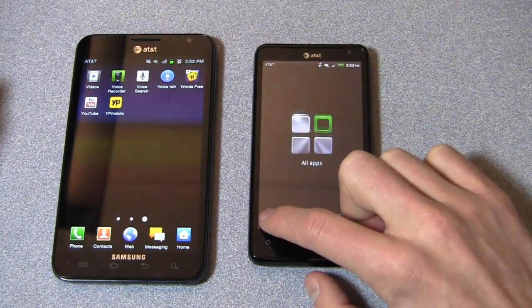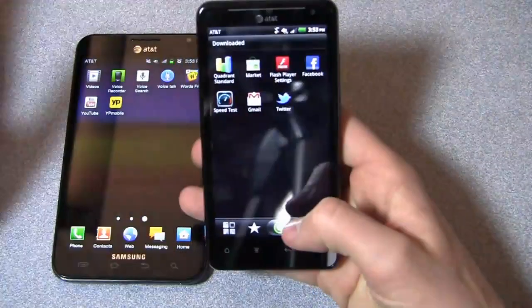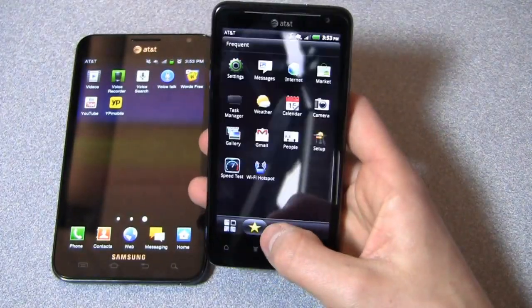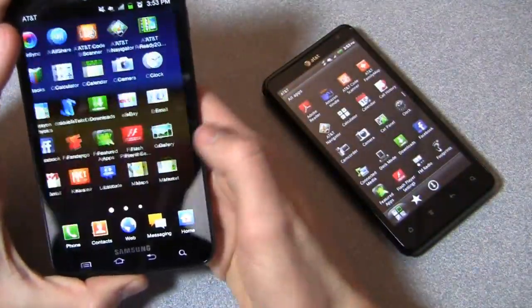And this is a nifty little feature that I like. You can switch between all apps and frequent and downloaded. So you can see the downloaded apps that I've done recently. I can see my frequently used applications, and I can go over here to all apps as well. Over here, you don't get anything quite like that, though.